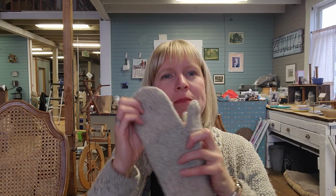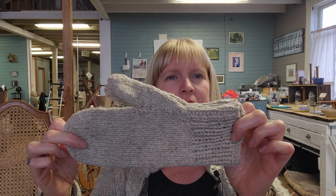Okay, so let's talk about these. These are the World's Simplest Mittens by Tin Can Knits. I used Sistar yarn, which I'll show you. We got a new color in and a restock on some other colors. So it's been going fast. I am so happy. I used the medium gray.